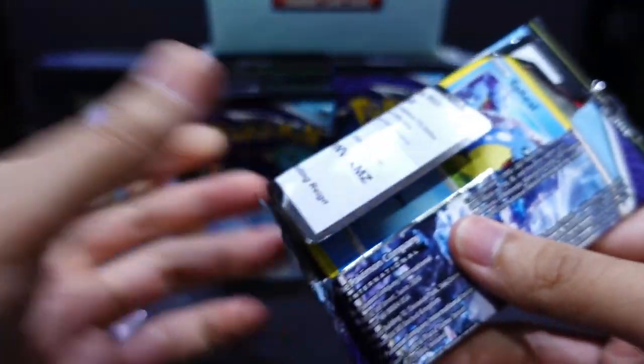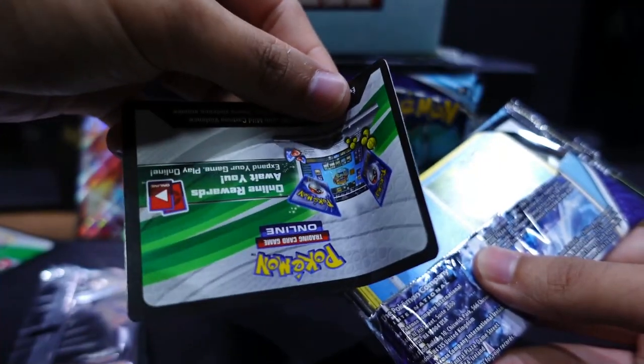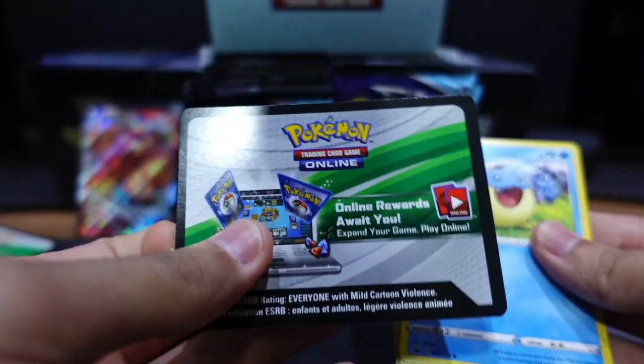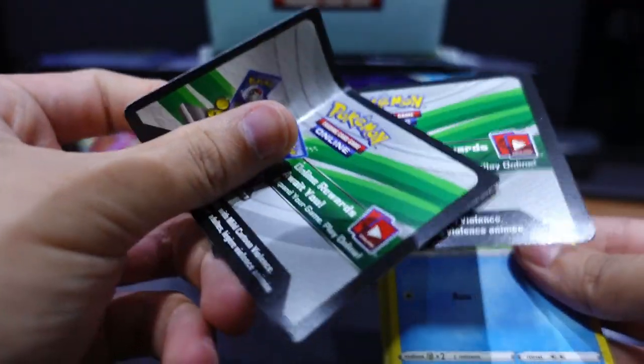This is all true, the rumors. It's not rumors anymore. They can actually rush the production and all that. Is there a double code card? There is a double code card. What's up with this pack? There's two code cards in one pack, and I don't even know what to say, guys.